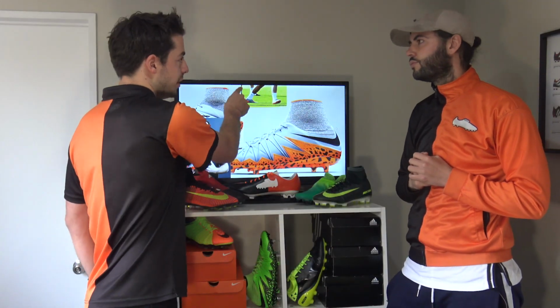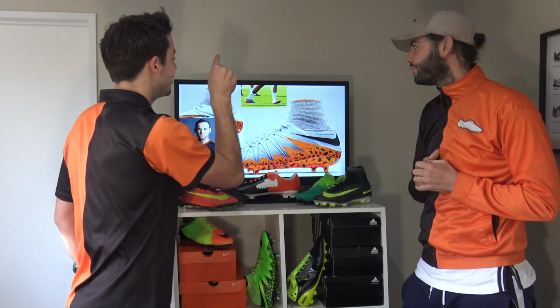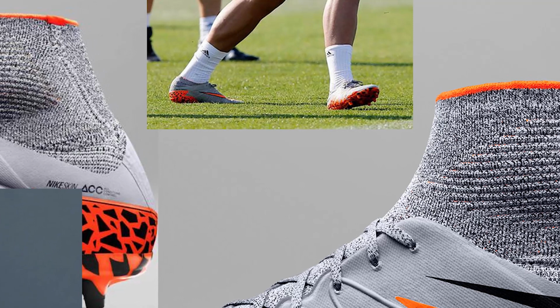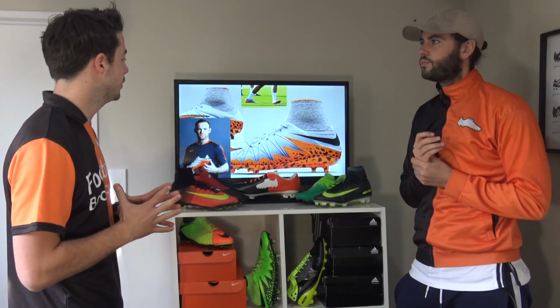This image here is Mateo Kovacic for Real Madrid. He actually cut the collar on the Silver Storm Hybrid Phantom 2s. He is one of many players to actually cut the collar on the Phantom 2s.